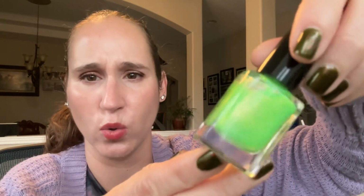Okay. All right, then we have Cert Colors High Society. It's got that gorgeous shimmer sheen in there, so I'm gonna keep that. Then we have Illamasqua No Bad. I'm definitely gonna keep this one. However, I want to compare it. Actually, I'm looking and I don't think, oh, maybe.